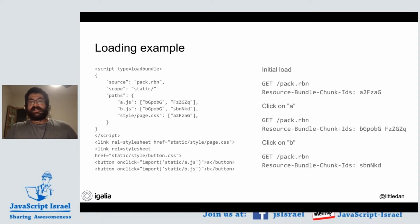So on the initial load, the only thing that's needed initially is button.css and page.css. So the browser loads this chunk for page CSS, and the response actually has button CSS in it also. So that also can get used from the bundle. And that's what's loaded initially. When another resource is needed, when you import A, then it says, okay, I need these two chunks, and it can fetch those both at once. And then when B is needed, this chunk is already in cache, so it only needs the other one.